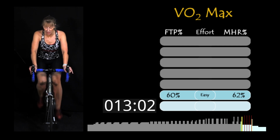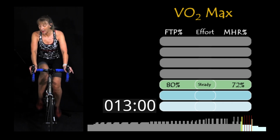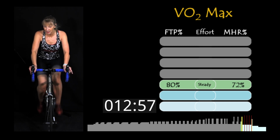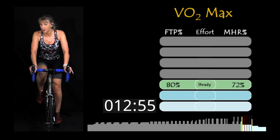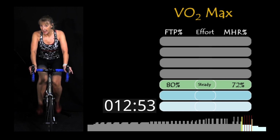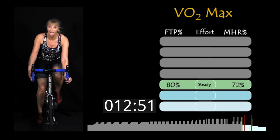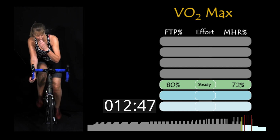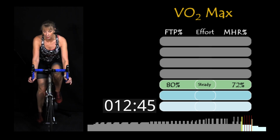Going in, 3, 2, 1. First rep, load it on. Are your legs starting to really complain? Are they not wanting to play ball anymore? 15 seconds, come on, we've got this.